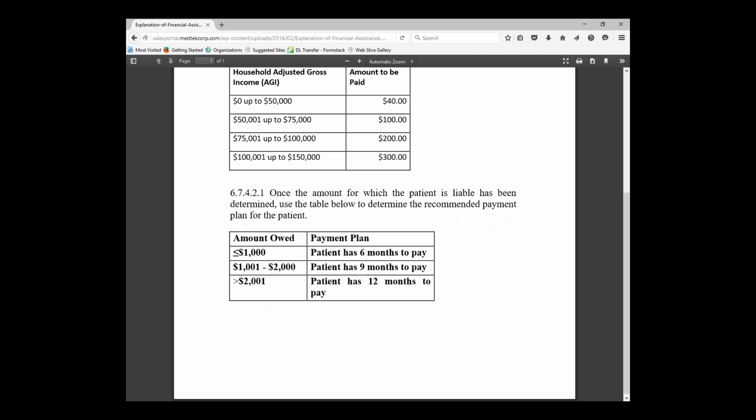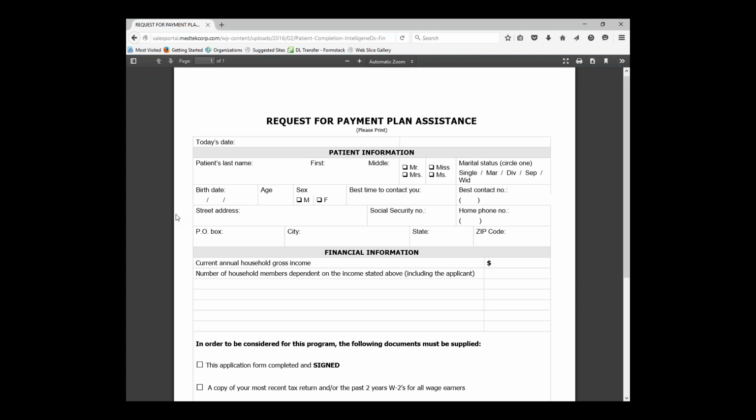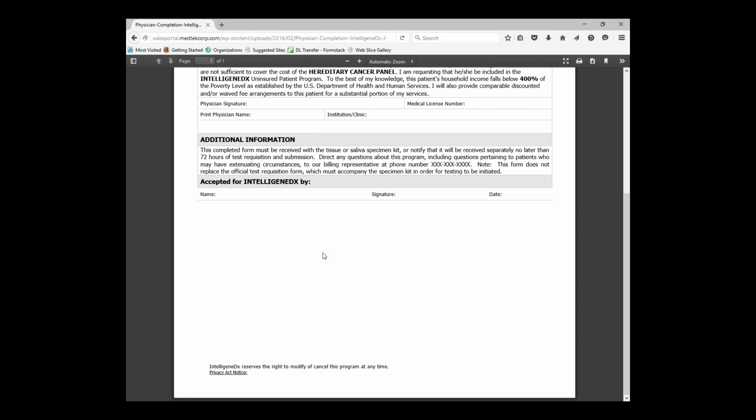Explanation of financial assistance. This basically just lays it out so that they know what they're going to be responsible for. Financial assistance application. For patients who end up with a portion that's not covered by insurance, they can come up with a payment plan with the lab, not a problem at all. Very easy. And this is the part that the doctor needs to fill out for the financial assistance. All very easy.